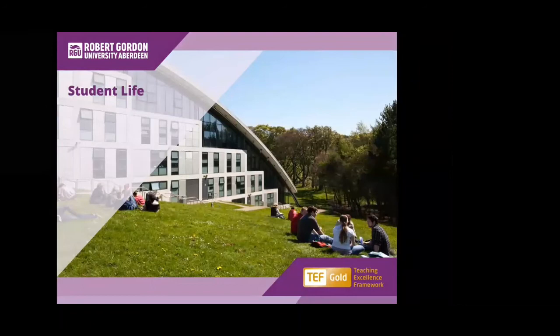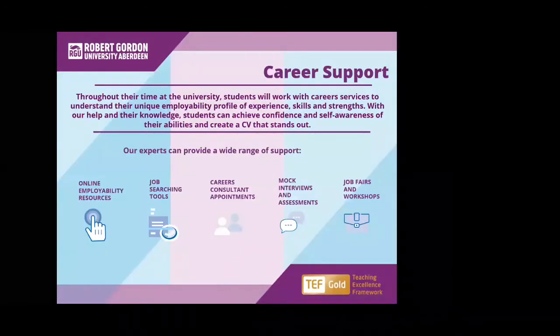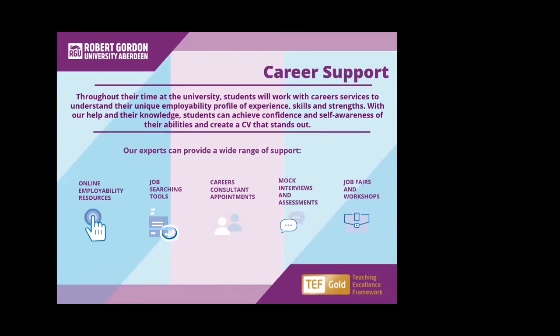And in terms of student life, I would say please make use of the Careers and Employability Hub. They do help you check your CV, for example. They can help you do mock interviews and point you in the right direction in terms of online employability and resources, and things like that.